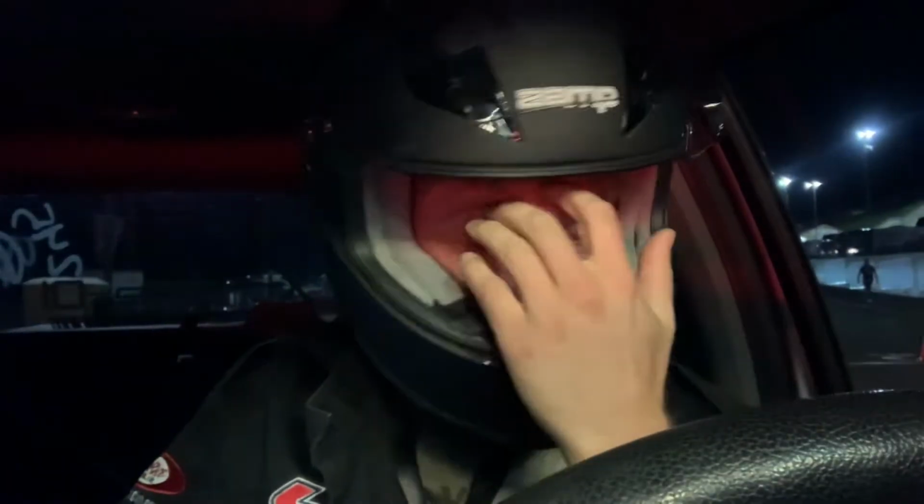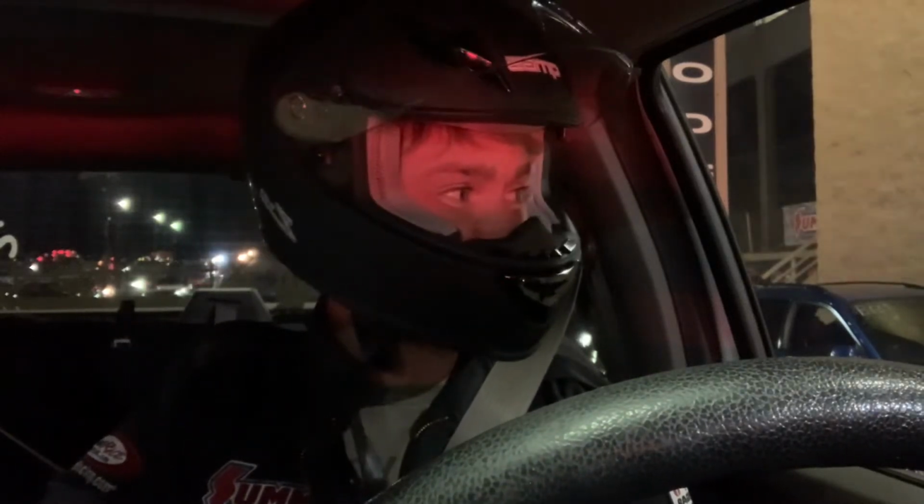We are about to make our pass here. Got the data log running on the computer. Kind of nerve-wracking, guys. A little bit nerve-wracking.